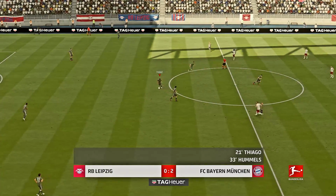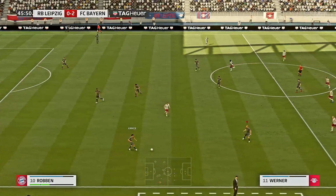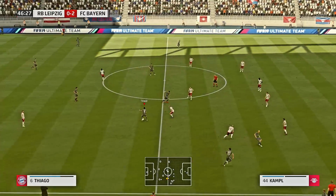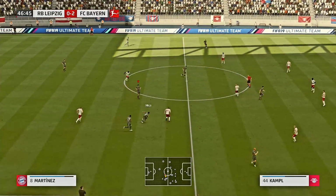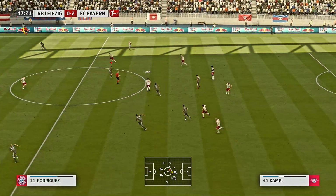Bayern Munich, we're leading at the break. We'll see how they do now in the second half. Thiago. Robert Lewandowski. Javi Martinez. Can't keep the ball at the moment.